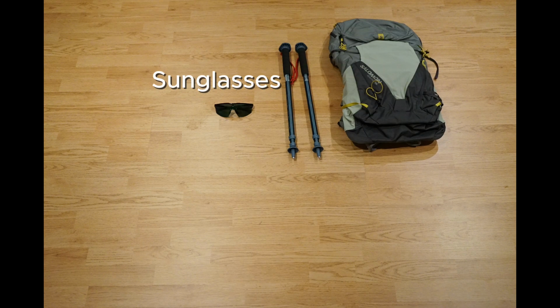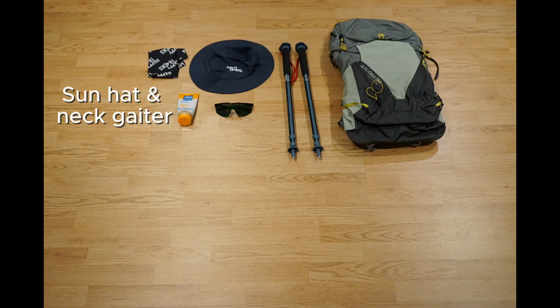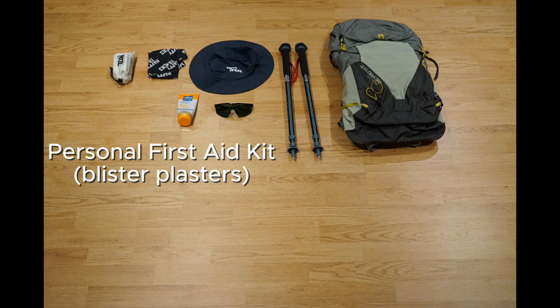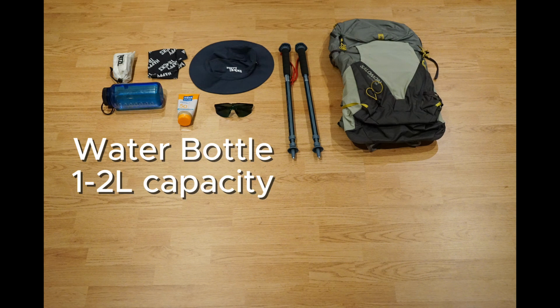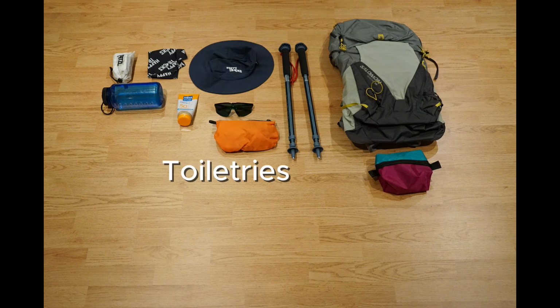Hiking poles, sunglasses, sun cream, factor 50 plus is ideal, a sun hat, a neck gaiter, your personal first aid kit complete with blister plasters, a water bottle or a bladder for the 1 to 2 litre water capacity. Your personal snacks, these will supplement your daily lunch provided by your guide. Your toiletry bag, including your toothbrush, toothpaste and soap.